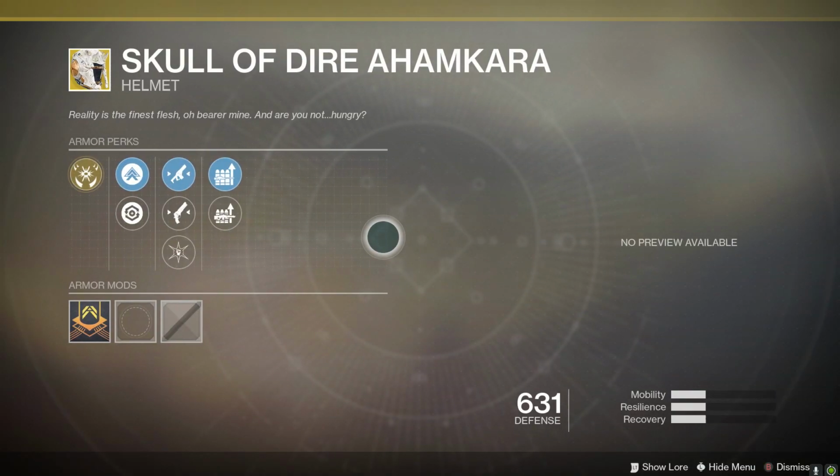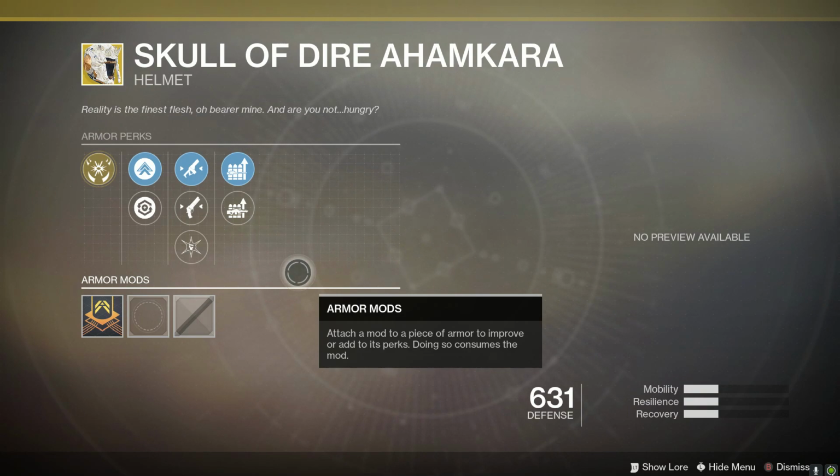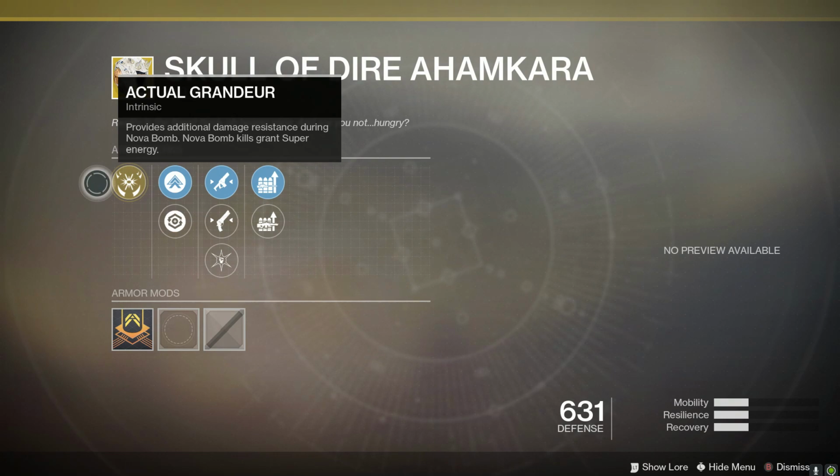And finally, moving on with the Skull of Dire Ahamkara with its Actual Grandeur intrinsic perk, provides additional damage resistance during Nova Bomb, and Nova Bomb kills grant super energy. So for those of you that don't know, this is a returning exotic from Destiny 1 along with Lucky Raspberry, except that this is a combination of two. This is Skull of Dire Ahamkara, which used to provide additional damage resistance in D1, and that was it. And there was another helmet in D1 called the Obsidian Mind, which gave you additional super energy with Nova Bomb kills, so they kind of merged the two.